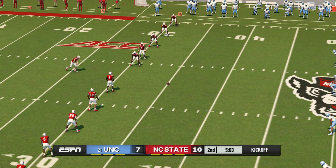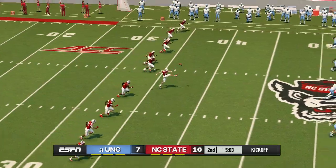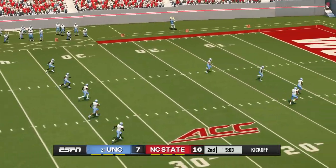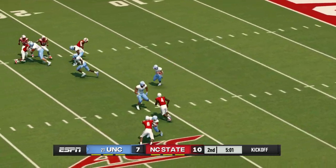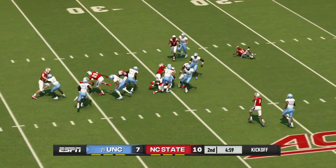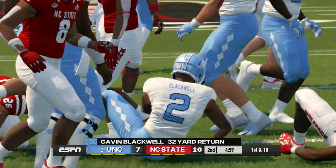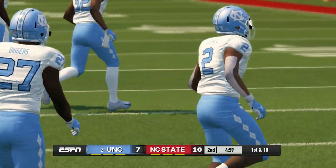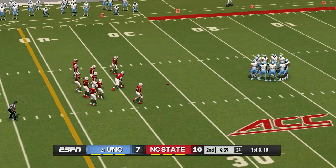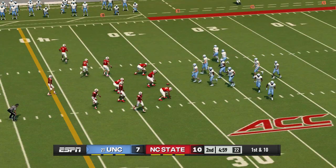They line up to kick this one away. Excellent kick. He's to the 20. At the 30. Tackle at the 30. In a game that's this close, you can't afford to waste possessions.